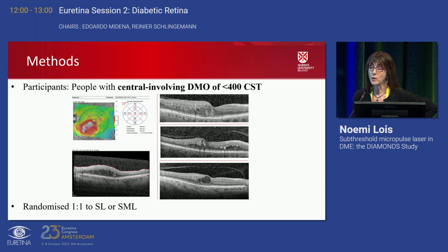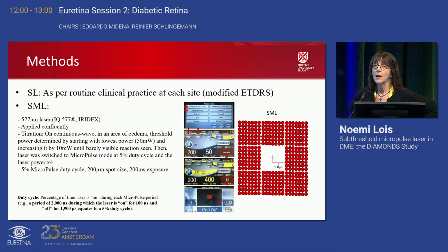They were randomized 1-to-1 to receive either standard laser or subthreshold micropulse laser. The standard laser was done as per routine clinical practice. This was our standard of care arm, to which we compared the new treatment, which was subthreshold micropulse laser. We did it using a 577 nanometer wavelength laser.